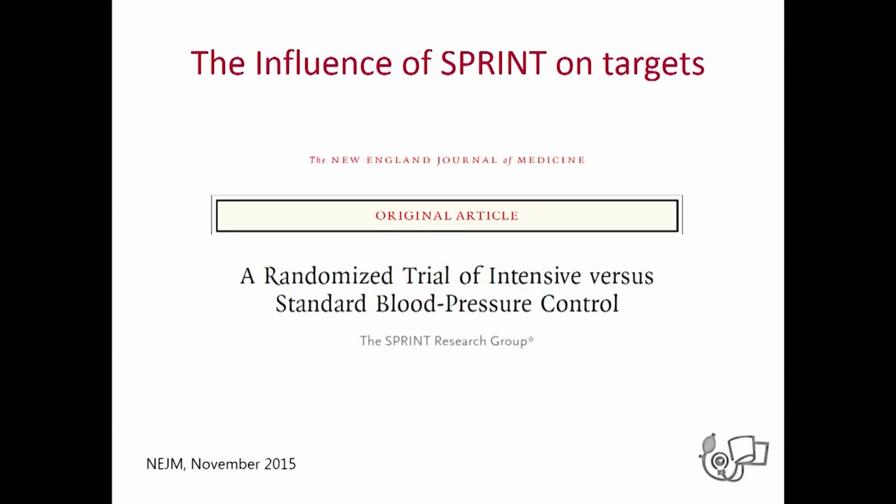Oh, we're running out of time. So I'm going to go a little bit quicker through this because this is data, and the bottom line of this data is probably more important to get to.